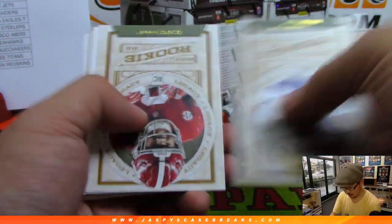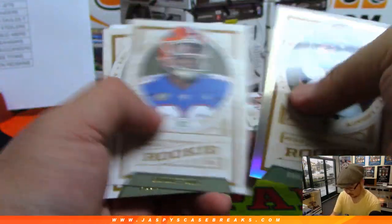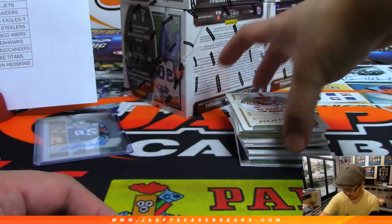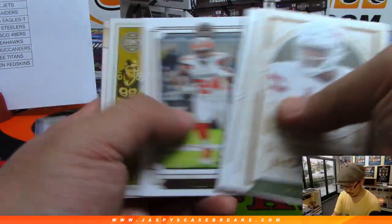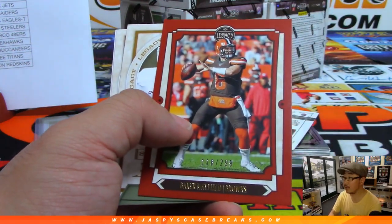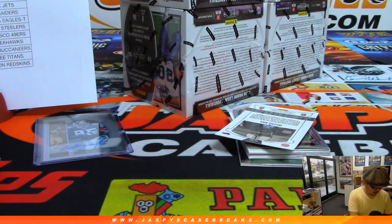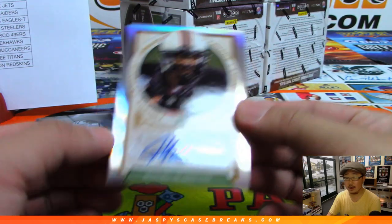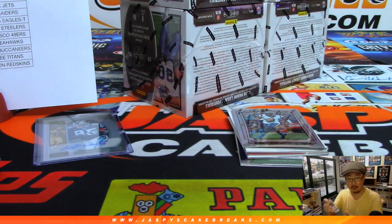Out of 50, Spencer Ware. Out of 165, Stidham. Here's Baker to 299, that is. And the autograph is Justice Hill. Rookie autograph, Justice Hill. Justice Hill is going to be served to the Ravens. Jeremy Mennell with the Ravens.